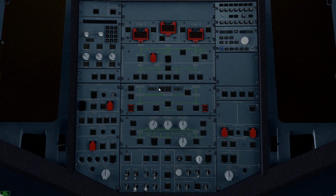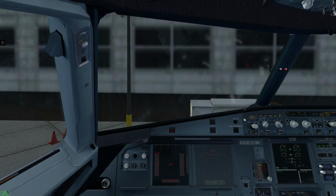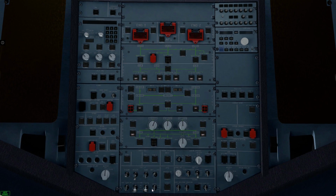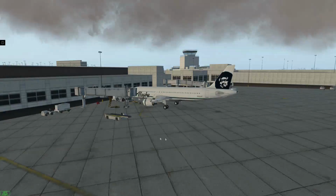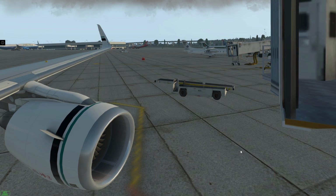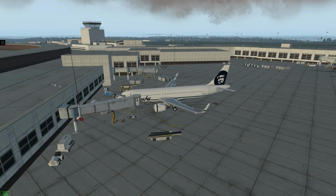Well, first things first, the batteries need to come on. 1 and 2. Boom. Exterior power, I've already dealt with that. That's on. So, next thing, I'll turn on the nav lights. And that can stay off, that can go to auto. And these can come on. They've done this plane pretty well, I mean the livery. Considering someone spent time making a livery for a plane that doesn't really exist. Nice of them to do, just so that I could do this flight.